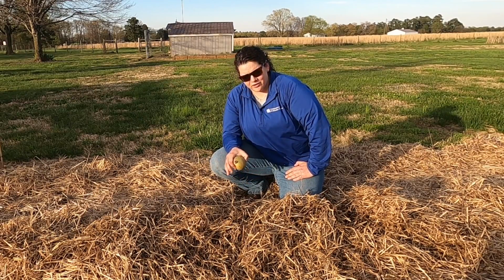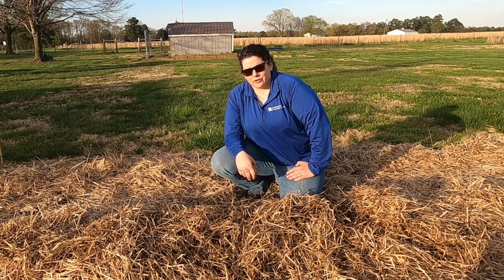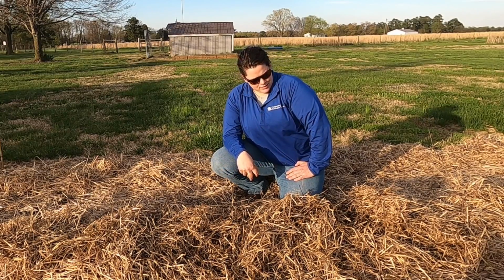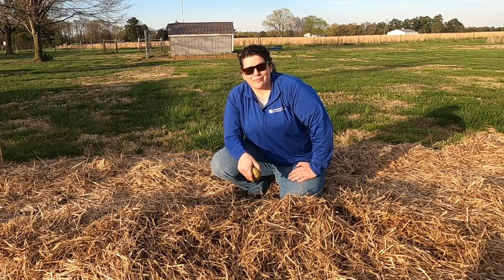It gets you in there early. It's going to get you bigger yields because you're in there early. It's going to add organic matter. It's going to allow you to no-till it. Easy harvest. What am I forgetting? Every other talking point I brought up today.